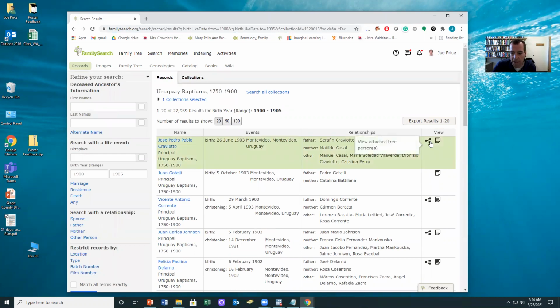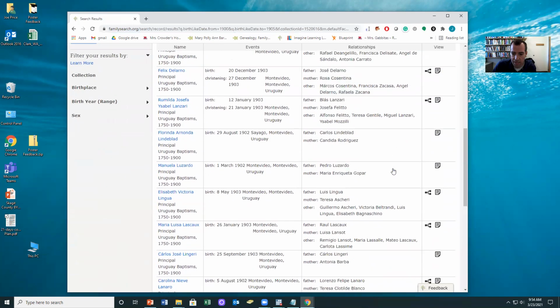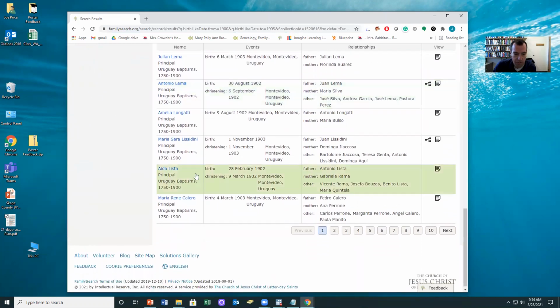And right away, this little icon tells me that this person's already on the tree and attached. So we're gonna skip past those. These are some that I had done earlier, just practicing a little bit. And what we're gonna look for then is someone who doesn't have that icon, but who has grandparents. So if we scroll down here, you can see right here, Ada Lista. She's got a father and a mother. These other people listed are grandparents.